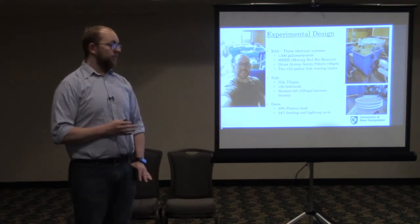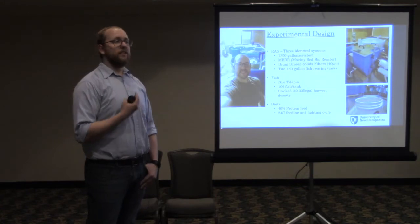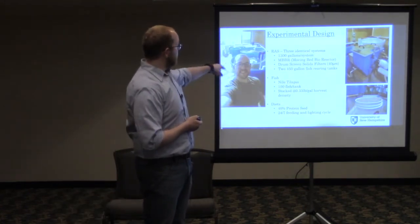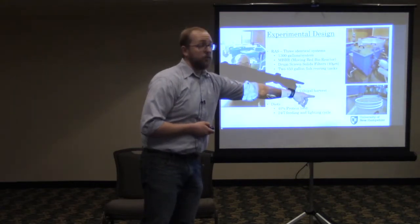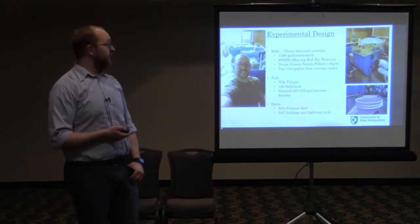Just looking at the water clarity, you can already see that there's a big difference in the solubilized nutrients. And so here's just a few pictures. The overall system, our drum filter over on the left, and then some of our biofilter media. It's just a plastic wagon wheel looking media.